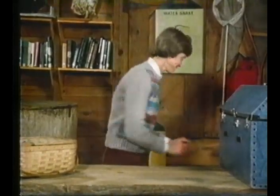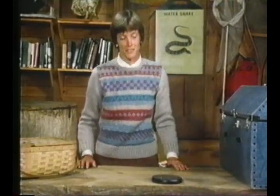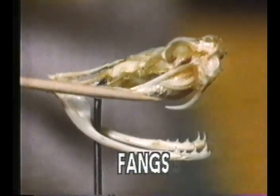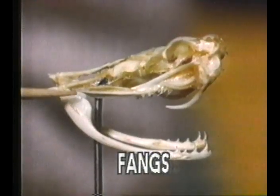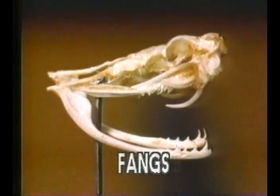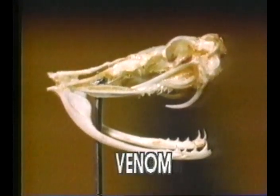Can you think of a snake that has fangs? This is one. A rattlesnake. Or, to be more exact, the skull of a rattlesnake. The fangs are hollow teeth that are connected to a poison sac right about here. The fangs are folded back right now, but they can move forward when the rattlesnake attacks. When the rattlesnake bites, the poison, which is called venom, can get into your bloodstream.